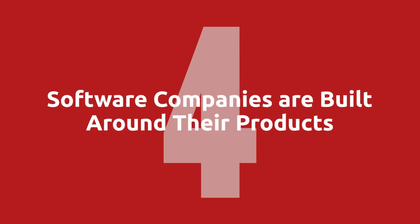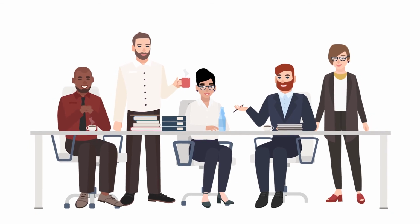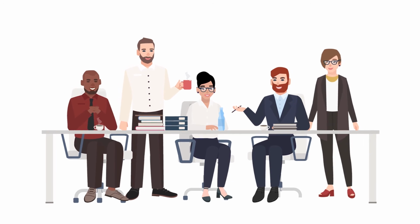Reason number 4 is that software companies are built around their products. So just like your organization makes each decision focused on making your products and your services better, the software company that you're buying from does the same thing. So think about a subscription to software as hiring a team of experts to ensure that your organization is always at the forefront of that particular technology.